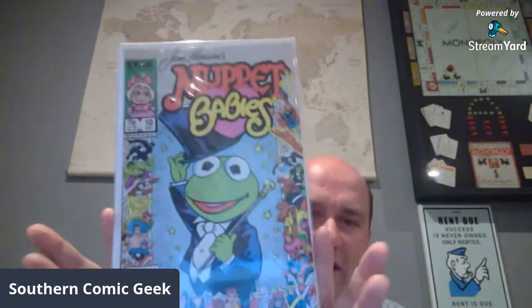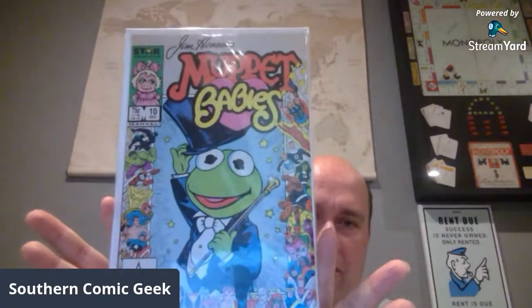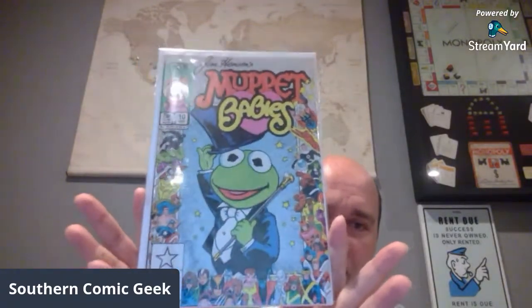So I'd already had the B cover, which is the Eastman one. So I found out that he had a comic shop and has a website. So I went to the website and found this Muppet Babies. Again, the anniversary cover, but one of the harder ones to get. And this one is super, super clean.